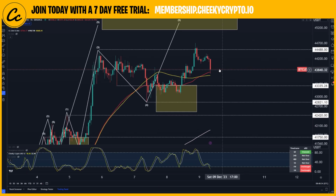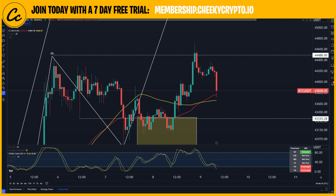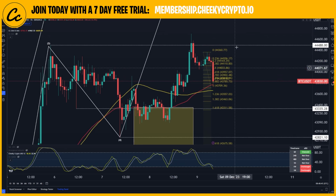$45,556. Now, as we can see in the most recent few hours, we've started to see a bit of a pull to the downside. This looks pretty standard as a three-wave pattern. If we take a look at this, we've gone down right into that range where we would expect to go.